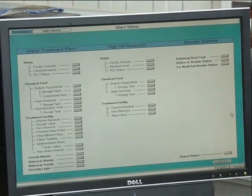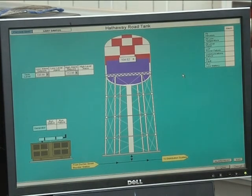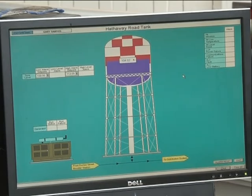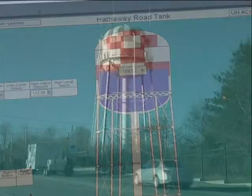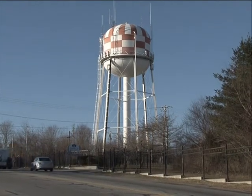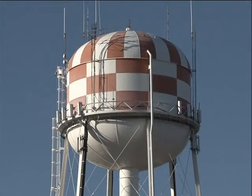You can also look at the water tower on Hathaway Road. We'll monitor the level of that. We control how much water is going in. Right now we have 104 feet of storage there from ground level. That helps provide adequate pressure for the residents that live around the Rockdale Avenue area, where the elevation is higher than the main elevation of the city.